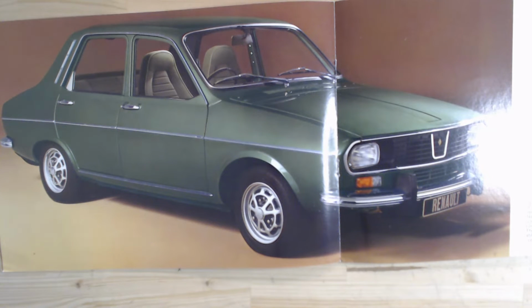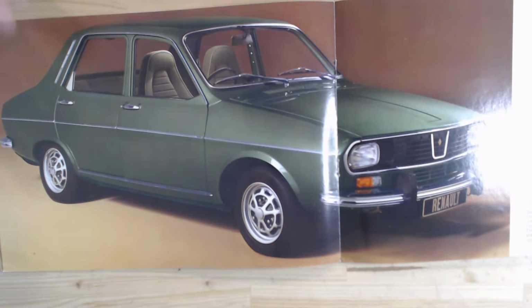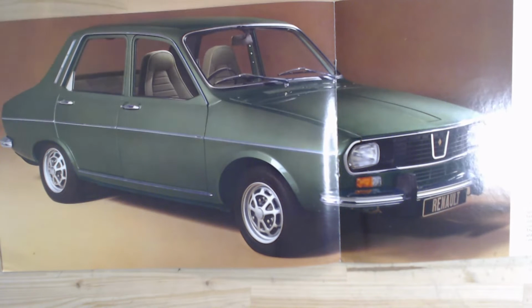Yeah, this was your sporty version with your nice wheels, your lovely interior, and a nice line going down the back. I do think this, I don't know if it's the colour, but I do particularly like this. I think it's an extremely attractive version.